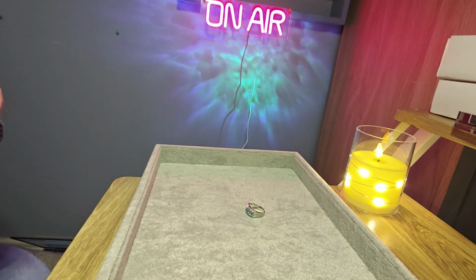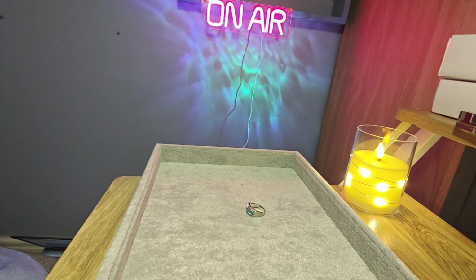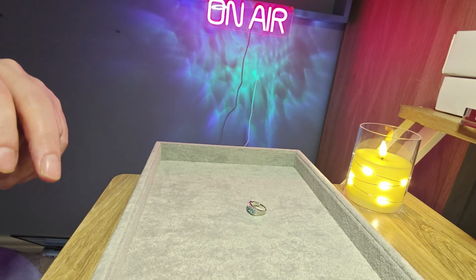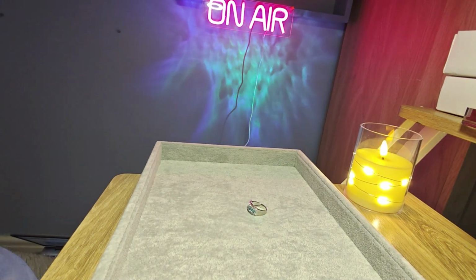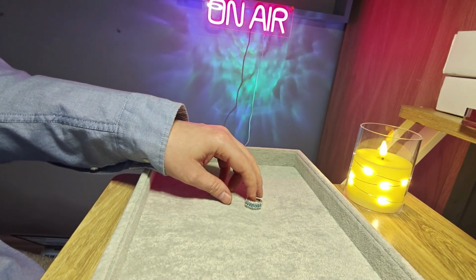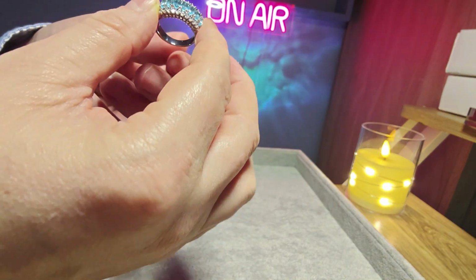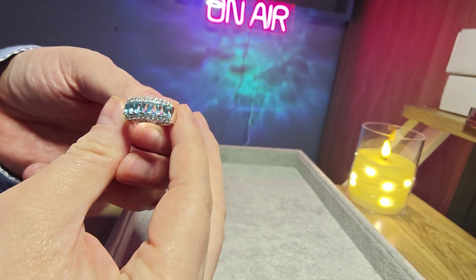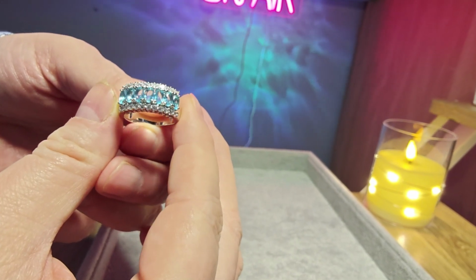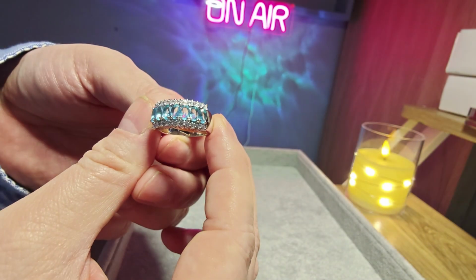So we'll just take that out of the manufacturer's packaging. I'm just going to adjust the lighting. There we go, I think that looks a bit better. But before we gift wrap, let's have a look at this stunning piece, and we can share some facts about aquamarine.